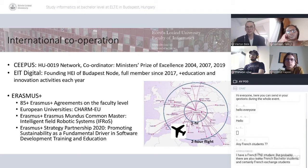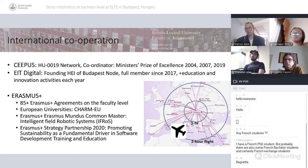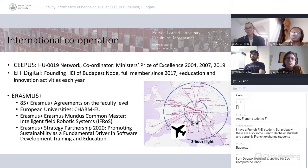If you look at the map, this is a Budapest central map, and what it wants to highlight is that we are really centrally located. Basically, from Budapest, you can reach most of the European cities, if not all the European cities, with a 2-hour flight, or sometimes 2.5 hours. Lisbon is far away from us, so that would be 3 hours.